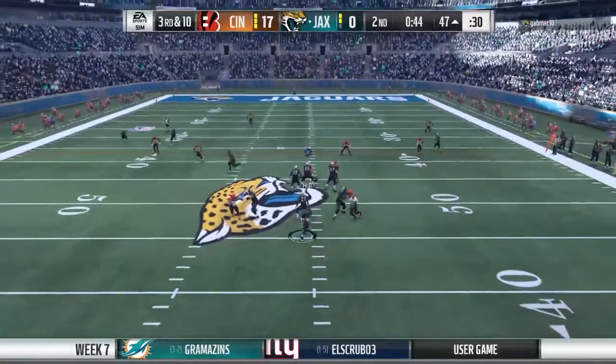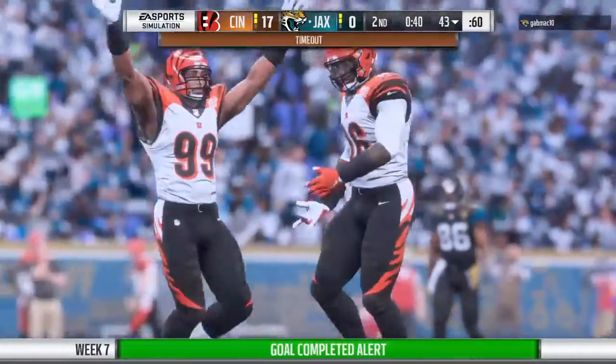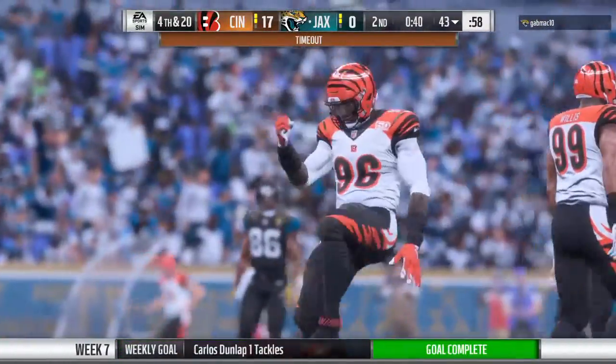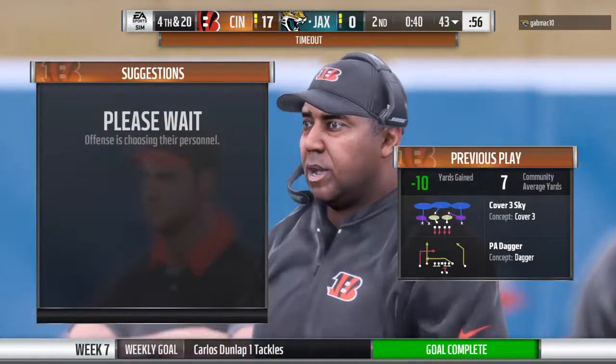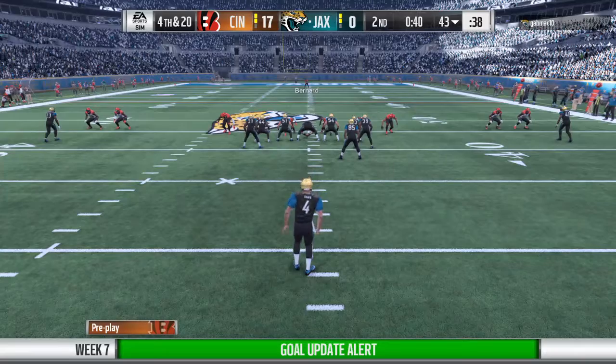Off of play action, here's Smith. And he's going to go down. They sack him back at the 42. Now the defense is going to use the first of their timeouts. So as they take it over, we step aside.